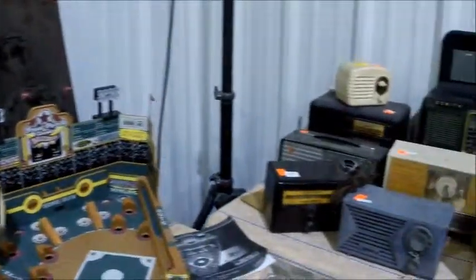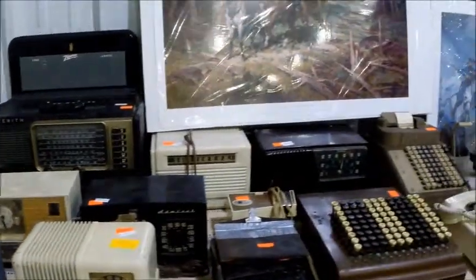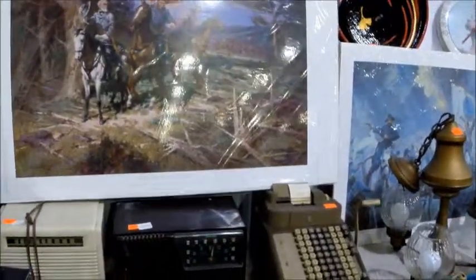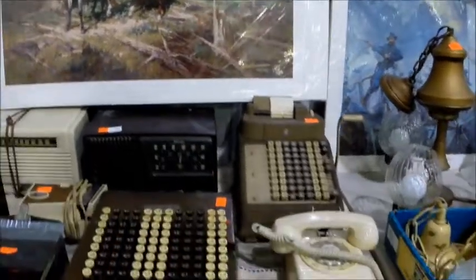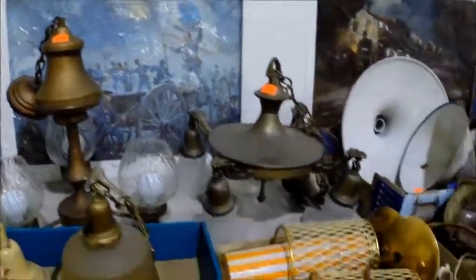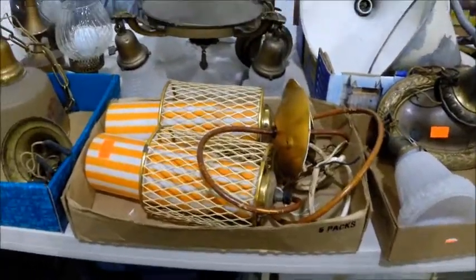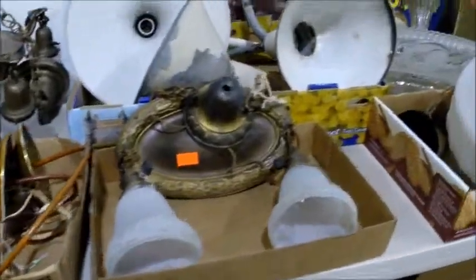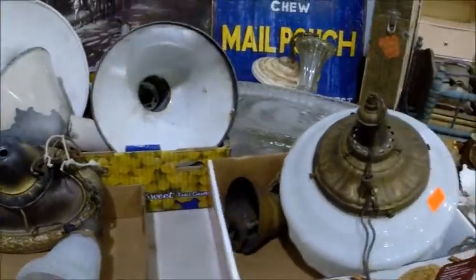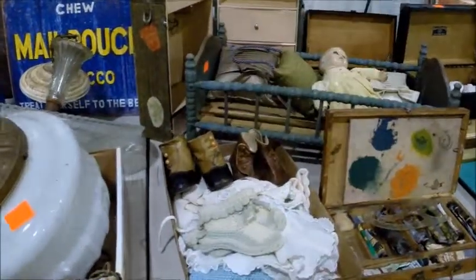I have a collection of radios, some shortwave, some ad machines, but in the electronics. Civil War prints by Robert Summers, two of those. A collection of old lights from some Deco orange globe to the metal globe to barn style, warehouse style lighting. Some early doll furniture and doll cases. A couple real nice sets of early leather booties.